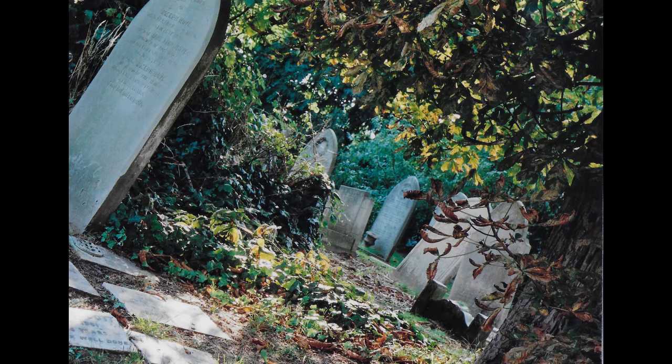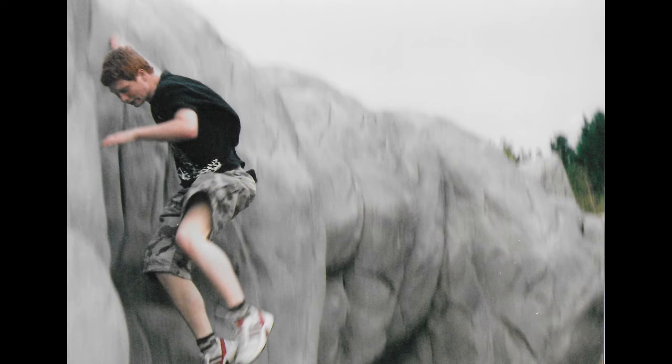And in this shot of a graveyard, the autumn colours are rendered really nicely. It's got great tonal range, and it's probably the film I use the most. It's also good for taking pictures of people jumping off rocks, and for pictures of spooky trees.